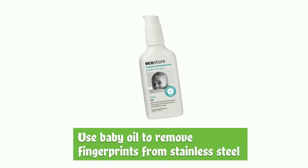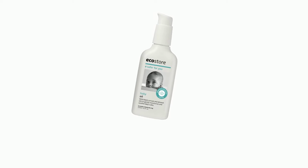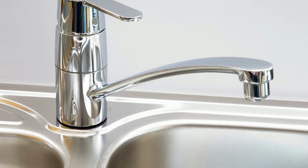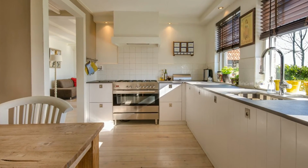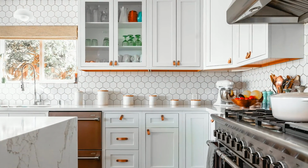2. Use baby oil to remove fingerprints from stainless steel. Baby oil isn't just for smoothing and soothing skin, it's actually a whiz at lifting grease too. If the hood of your cooker, or other stainless steel appliances, are grubby with finger marks, pop a small amount of baby oil onto a clean, microfiber cloth and give them a wipe.